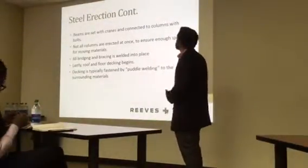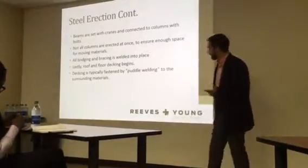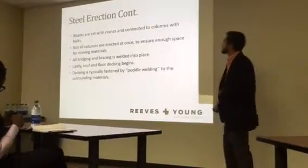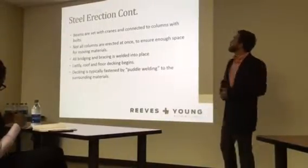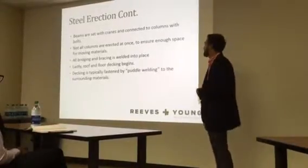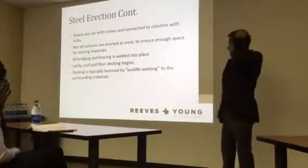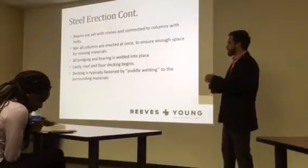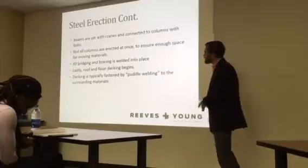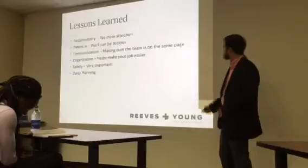So next, the beams are set with cranes and connected to columns with bolts. Not all columns are erected at the same time because there needs to be space and enough movement for the crane and to move around other materials. Then the bridging and bracing is welded into place, and lastly, roof and floor decking begin. They're usually fastened by puddle welding, which is where they basically burn a hole through the decking and then fill it with weld metal. I like to think of it as metal glue.